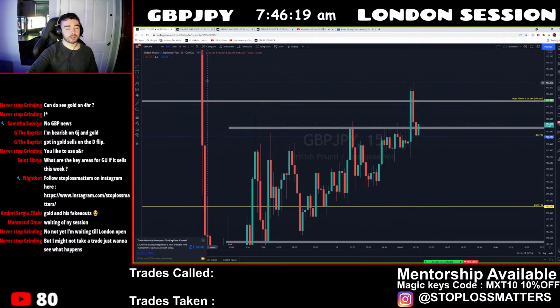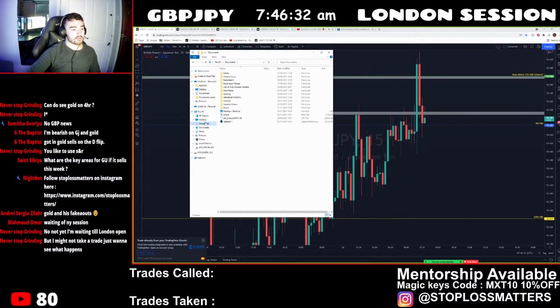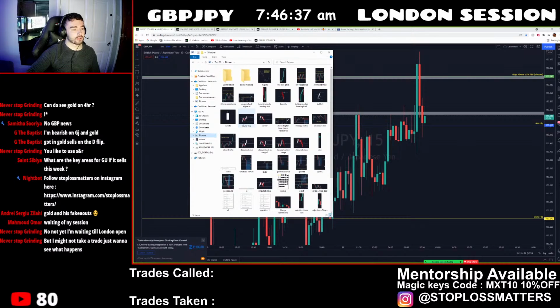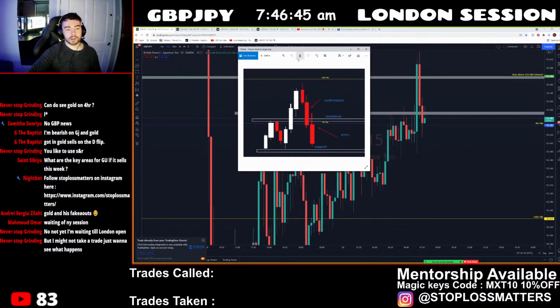Look at this 15-minute closing back in. I mean, potentially if it flips this candle over here, this would be a zone and a trade that we like to take sometimes. Where is it over here? This one here. Closure back in the range of the 4 hour flip. Potentially. That could be quite interesting.